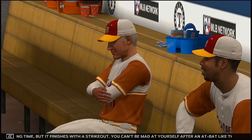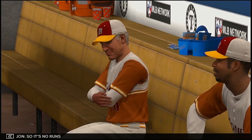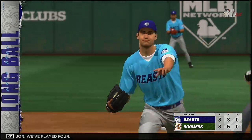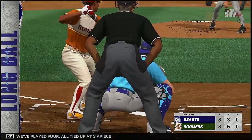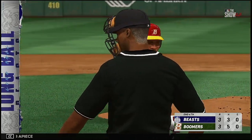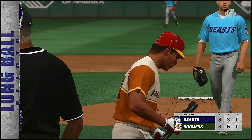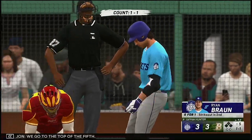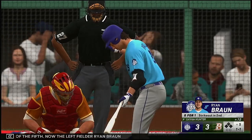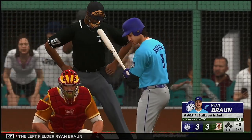You can't be mad at yourself after an at-bat like that one. So it's no runs on no hits, no errors, and a runner left. We've played four, all tied up at three apiece. We go to the top of the fifth. Now the left fielder, Ryan Braun. Number eight, Ryan Braun.